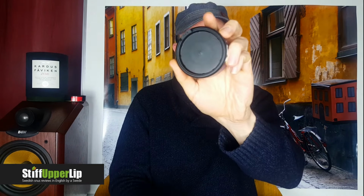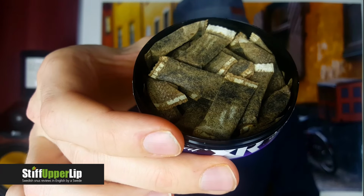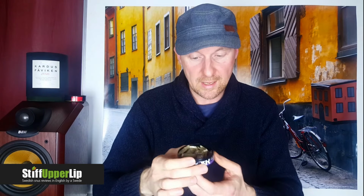So, shall we get into these ones? Where should we start? We'll start with the XR. Brand new to me, never tried this one. Made by Swedish Match with a large catch lid. Okay, I really like General Licorice, so come on. Quite moist and original portions, but slim. A 0.9 gram, normally like that.